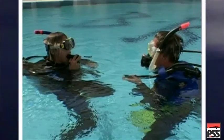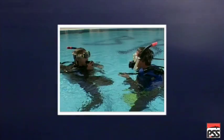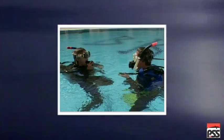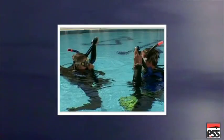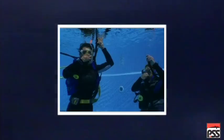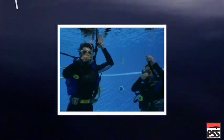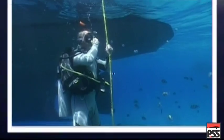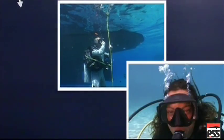On the surface, with the BC well inflated and the regulator in your mouth, begin breathing more deeply than normal. After checking that you can equalize your ears, deflate the BC and exhale as much air as possible from your lungs so you will begin descending. As you descend, stay in a head-up position and equalize often. If you exhale through your nose, you will automatically equalize the mask.